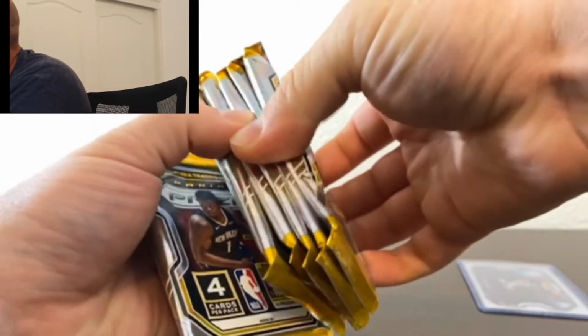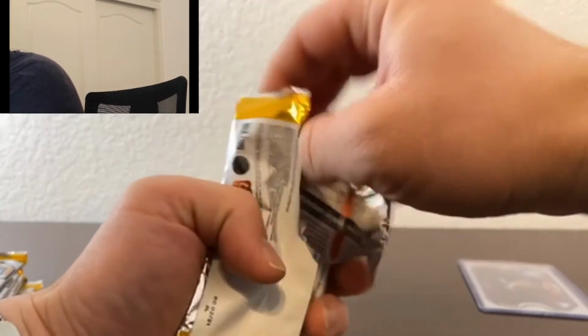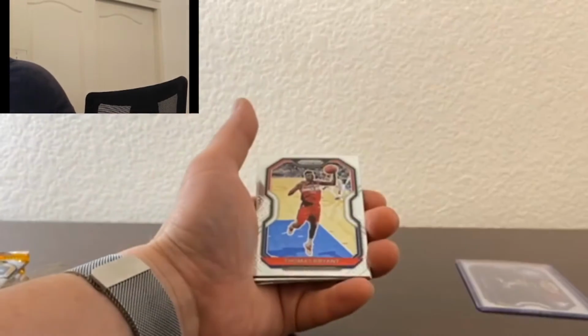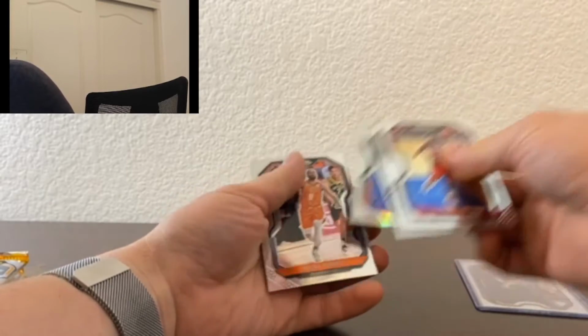Excited about that LeBron James right there on the top. Hoping for an auto in this one. I think the one I've opened up in the past has been the memorabilia. I don't feel a sticker card, so either I got an auto or I got the gypped end of this. So we got Thomas Bryant, Nikola Jokic, Ben Simmons, and Ricky Rubio.